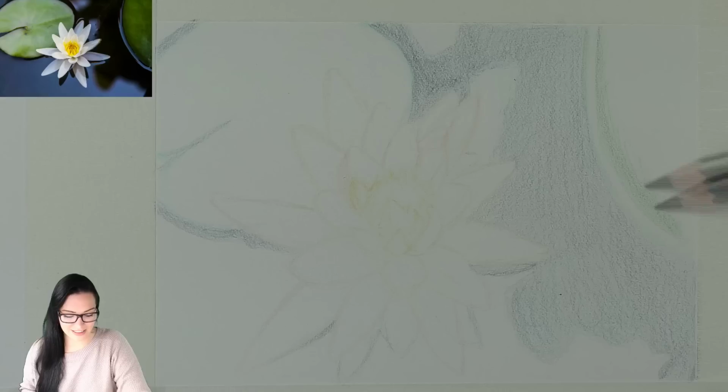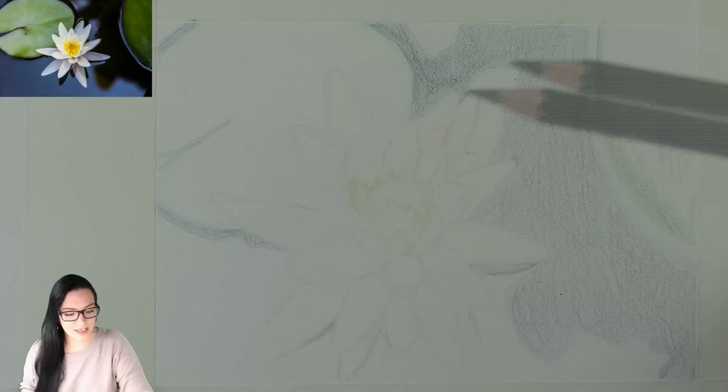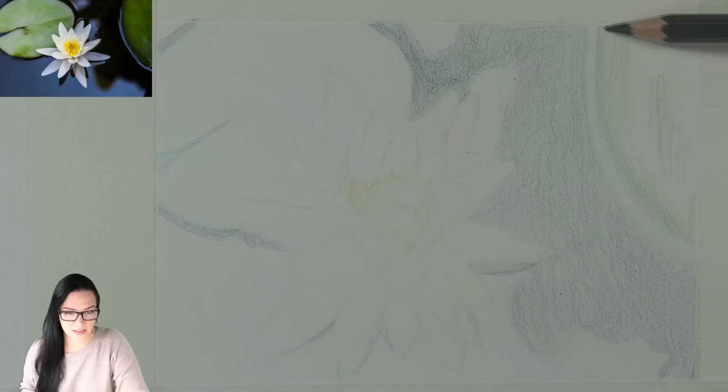Okay, so I am using pine green number 267, and I'm just going to color this whole thing in.